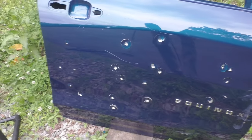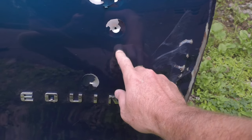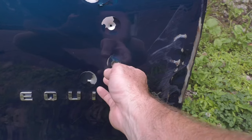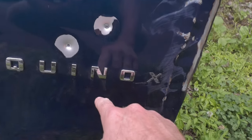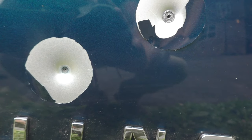Okay, so we're on the right-hand side of the door where I started with the Hornets. We have three that pass through. One is stuck right there in it, and the other one bounced off. It did not perform as well as the 17. The 17, all five shots from 20 yards with the Hornets, passed completely through the one side. So already it did not perform as well as the 17 did.